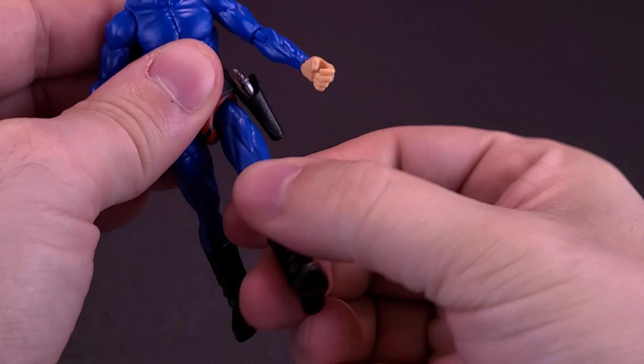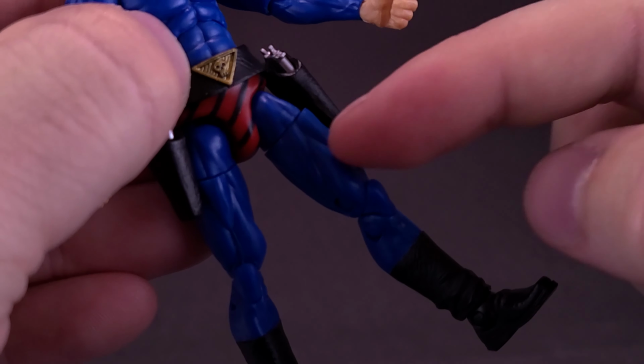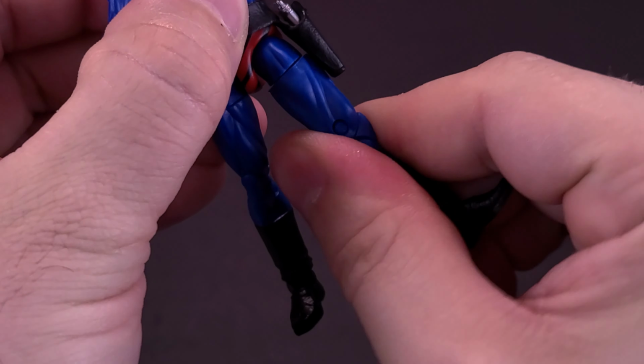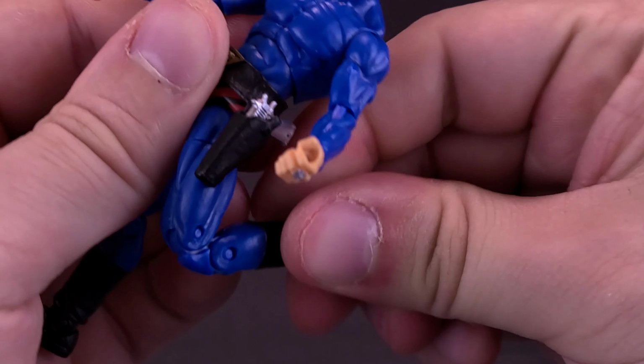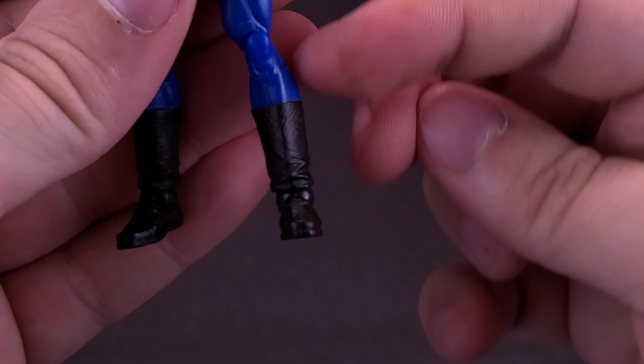Bring the legs forward, bring the legs back to your heart's content. Three quarters of the way up the thigh, he has a swivel cut, so you can swivel that all the way around. The figure has a double hinge on the knee. And then from basically the knee down, it's just one single mold.